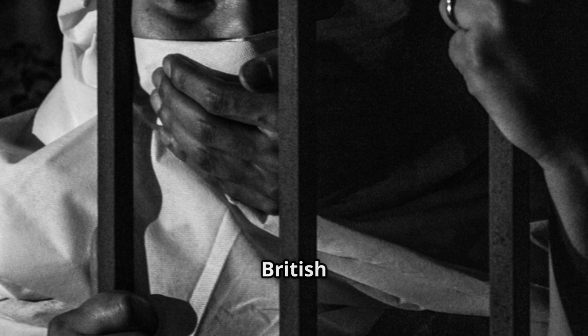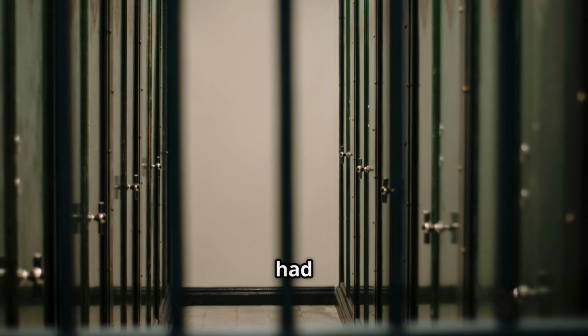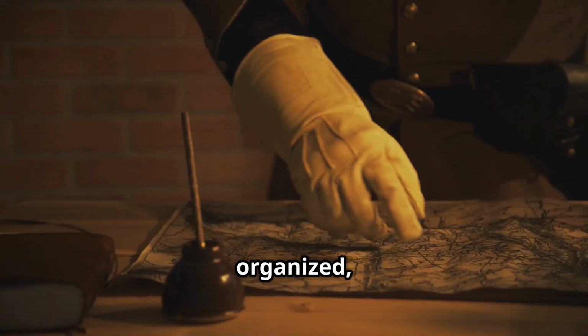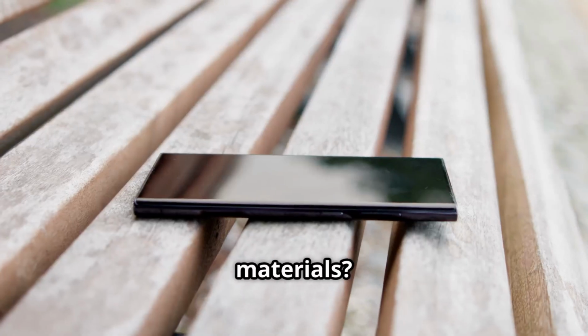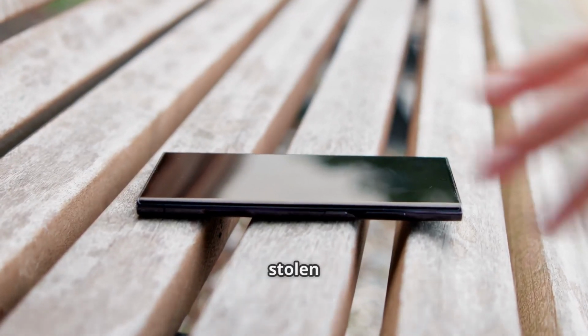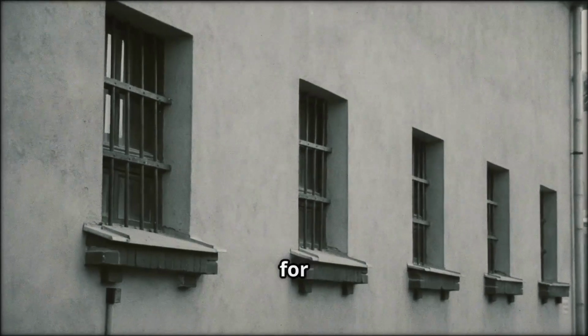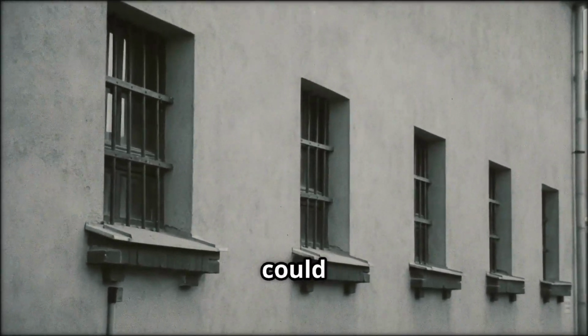Inside Colditz, the British prisoners had set up what they called the Escapers Committee. Any escape plan had to go through it. This wasn't just reckless desperation. It was organized, methodical, and strategic. The glider idea was approved. The materials: bed slats, floorboards, stolen nails, and even porridge, which they used as glue. They needed fabric for the wings, so they used old sleeping bags, uniforms, and whatever scraps they could scavenge.